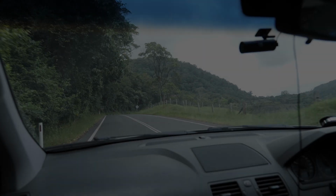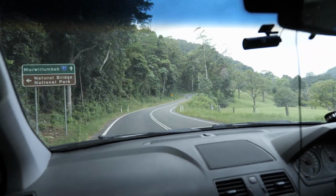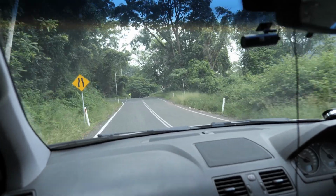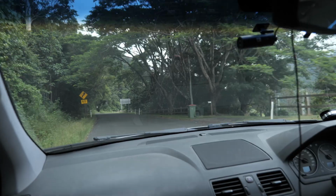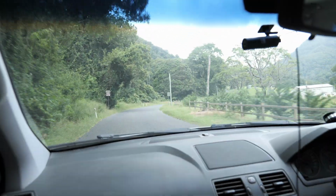I've seen a troop carrier that I'm interested in now. It's not like the troop carrier that I lost during the Christmas storm. It's an older one, but it's in Lismore. So we're just setting out on a road trip to Lismore, which is about 2.5 hours away.